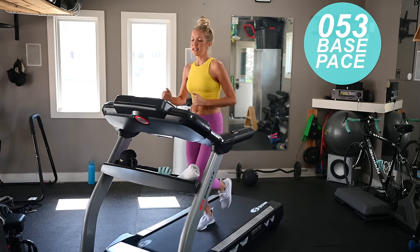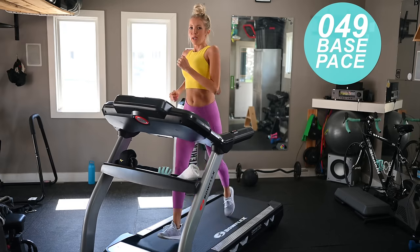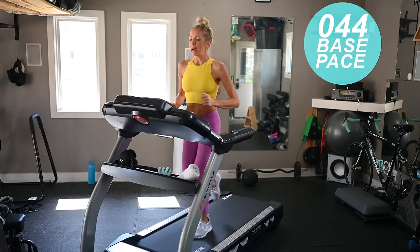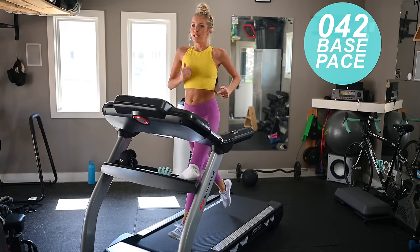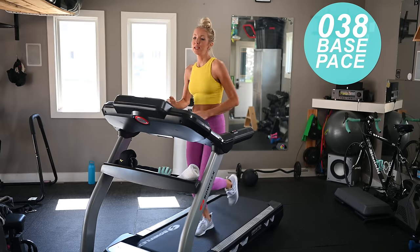Really use these 60 seconds here to recover that breath, because we're going to take it up to a 1 minute all out. So just as a reminder, that all out will be 2 to 3 miles per hour above what you are currently running at your base.